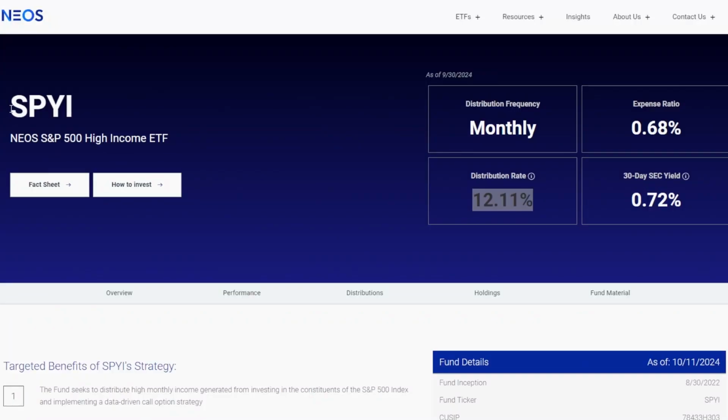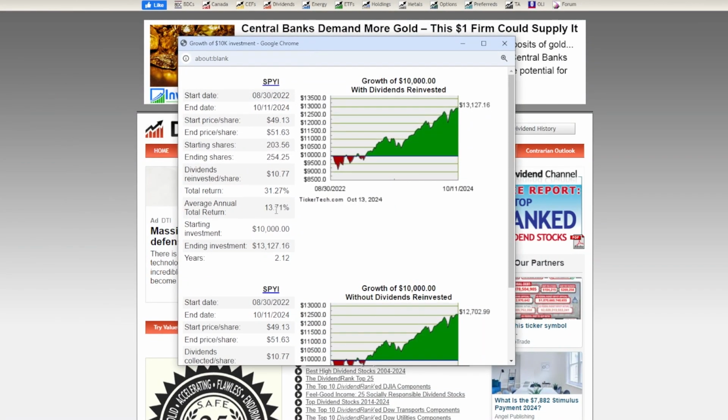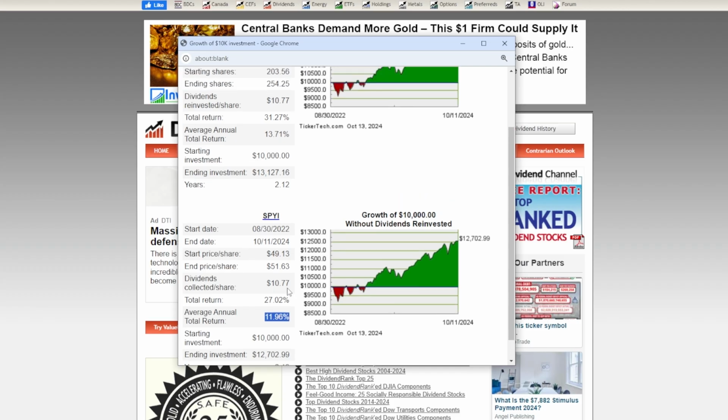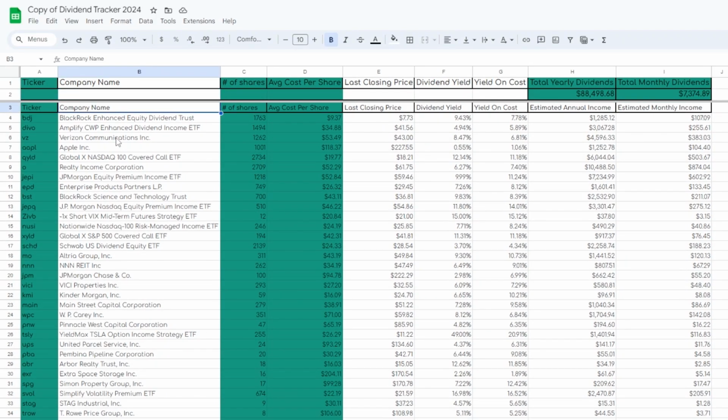And although I can't tell the future, I have no idea what's going to happen, I would not be surprised if SPYI, because of the strategy implemented, not only outperforms JEPI, but does just as well on average. Now, since inception, SPYI has returned on average around 13.71% over the last 2.12 years with dividends reinvested, and similar returns without them. So either way, this S&P 500 high income strategy ETF has also proved itself, at least so far, to pay massive distributions and also rise in price a little bit, offering the potential for capital appreciation as well as massive income from day one. So those are two of my other favorite S&P 500 plus option income focused ETFs that I think could be amazing to combine with JEPI like I have in my portfolio, or maybe to buy just one of them, two of them, it doesn't really matter.